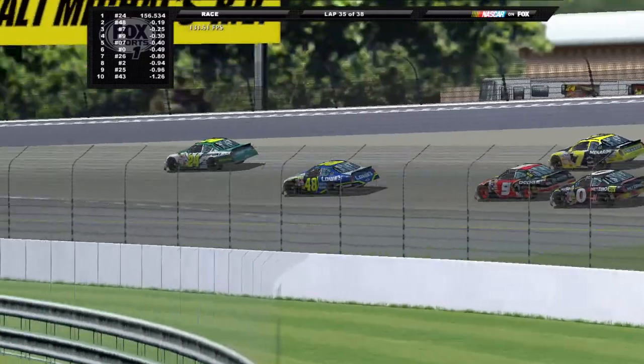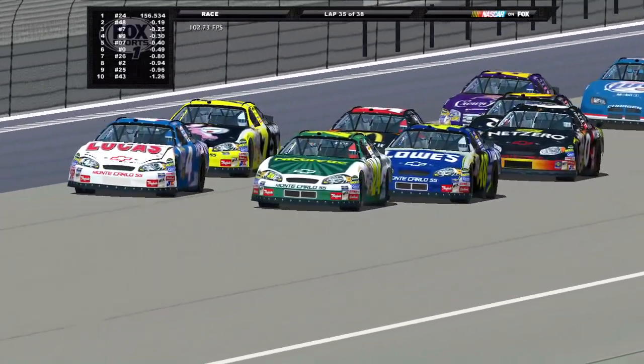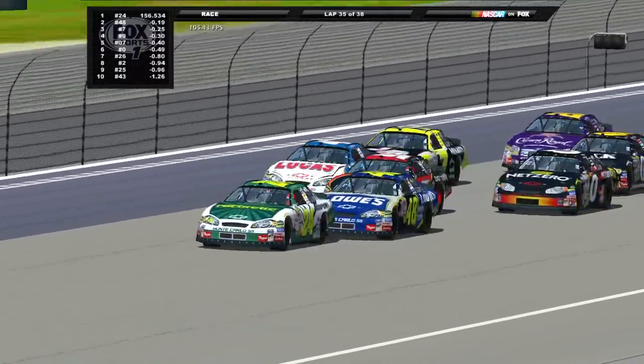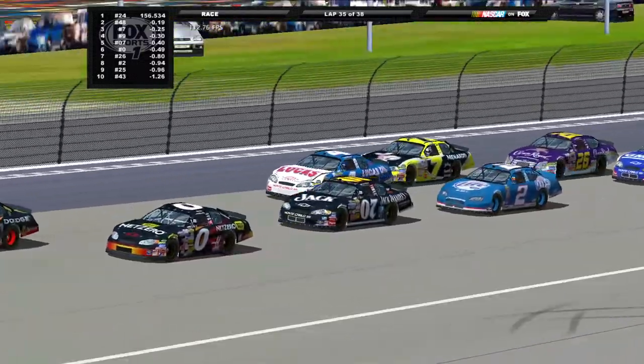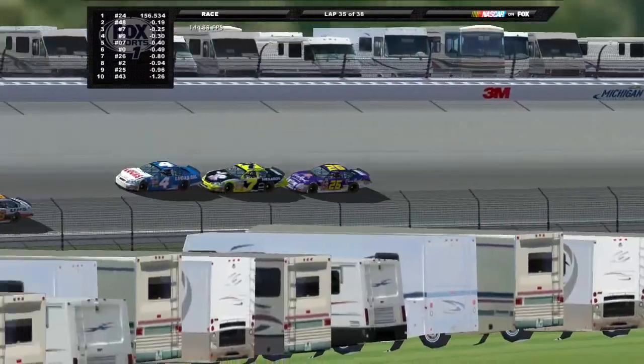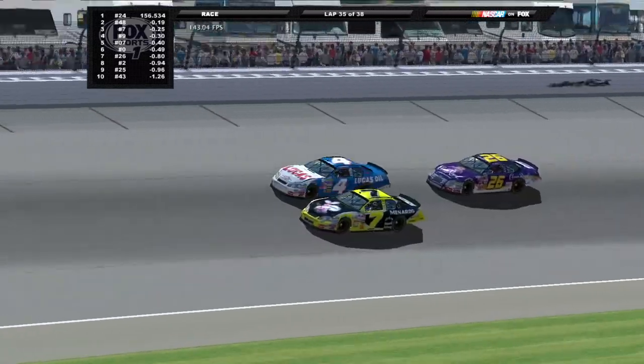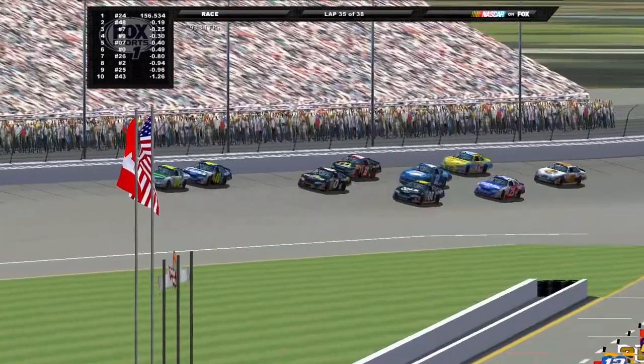Oh no, Jeff! Scott Wimmer once again, way off the pace is Wimmer. I'm surprised he's still even allowed to race out here. What's the minimum speed? I'm not sure what the minimum speed is, but he's got to barely be hitting it if he's out here right now.